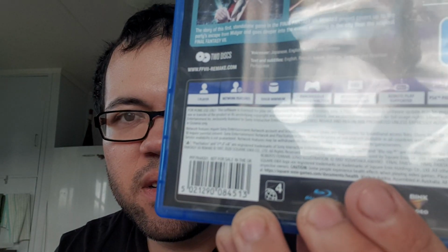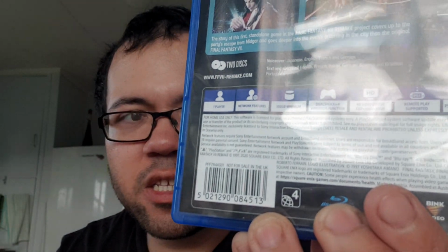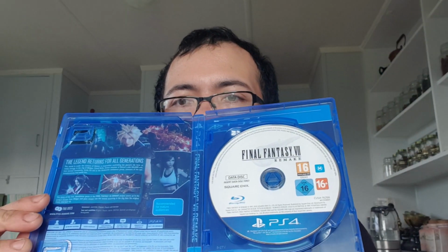On the back it has 100 gigabytes minimum, and comes with 2 discs set in here. I won't show you the code on here because you guys would probably take it. So yeah, here's the 2-disc set, and it has the reversible cover as well, as you can see there.